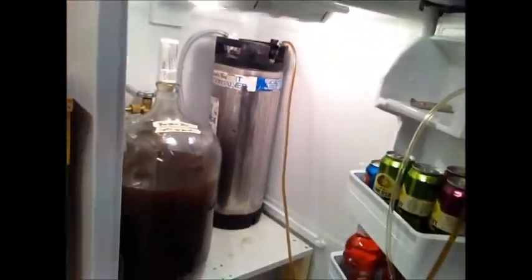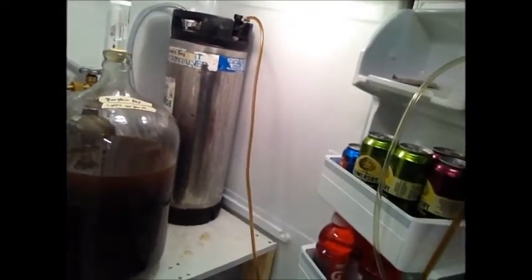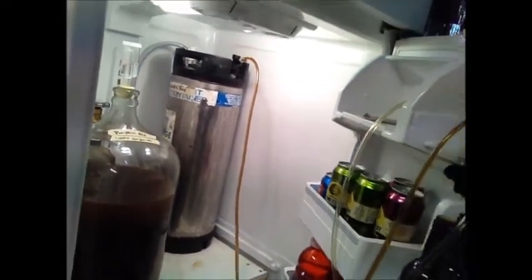I racked the pumpkin off of primary, which gave me, honestly, that much trub. Racked it into secondary, and it is now cold crashing. Actually, I started the cold crash on it this morning. Bring it down to temperature in the kegerator, and then I just added some gelatin to it, so that should clear up nicely. Taste was kind of weird.